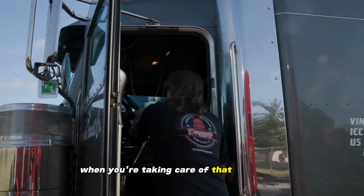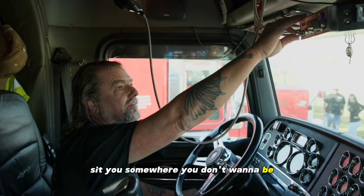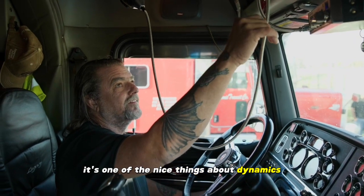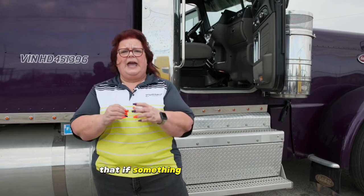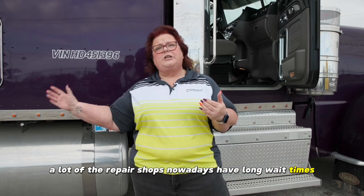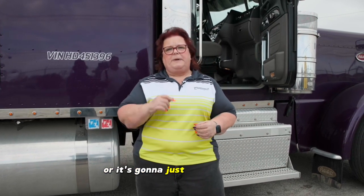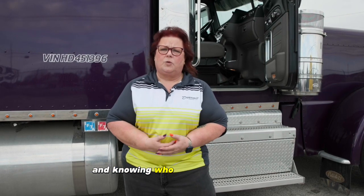When you're taking care of that equipment, it's less likely to sit you somewhere you don't want to be. It's one of the nice things about Dynamic is we keep enough trucks that if something happens to yours, we have a backup plan to keep you moving. A lot of the repair shops nowadays have long wait times just to get in the door. We've got some good relationships with our vendors. We're able to really get them to work with us and find out if it's going to be something we need to give them another truck, or it's going to just be a day or two. That's what's called being in business for 36 years and knowing who you're working with.